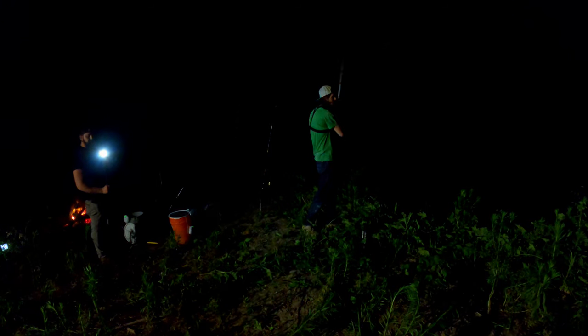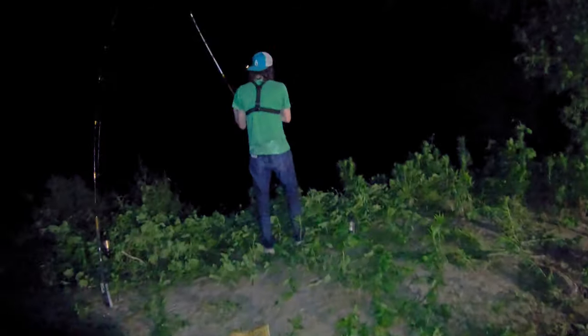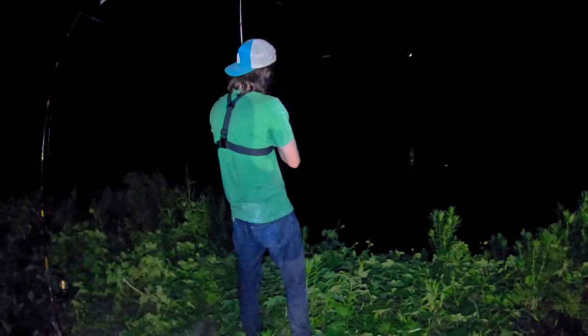GoPro start recording. At least it pulled me out of that brush. Nick just missed a fish. Were you in the brush? Were you stuck a little bit? I was over here in this brush. Oh, it is pretty. Right in that tree. It's pretty hairy down there. So, fish gone, I'm guessing.